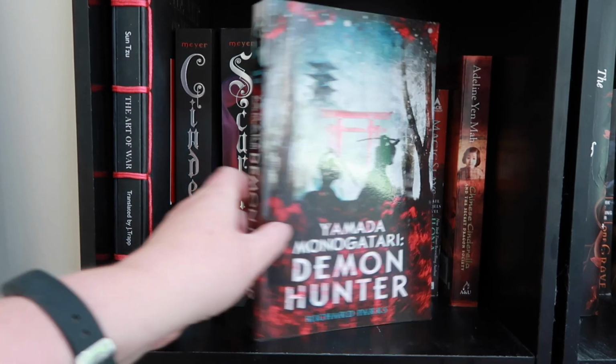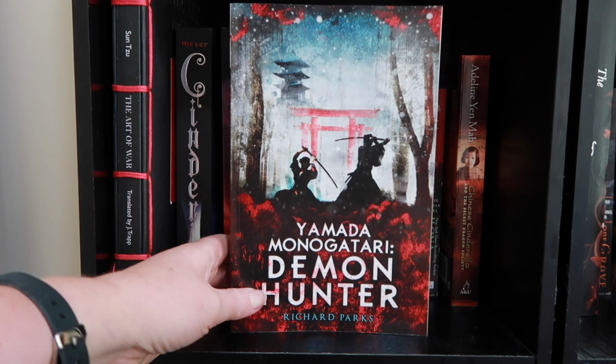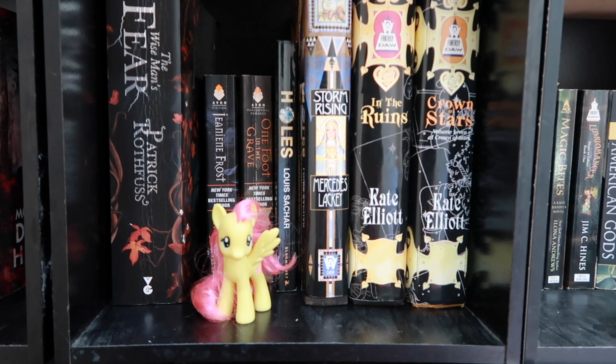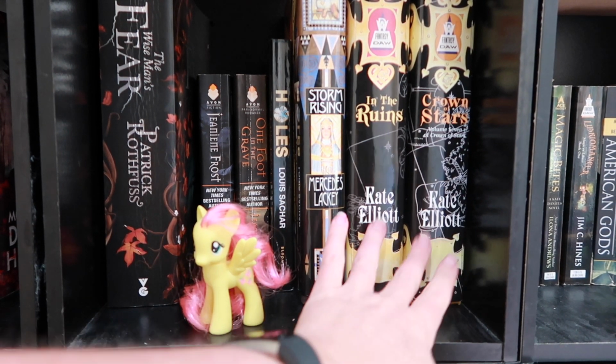I don't know much about this one, this Yamada Monogatari Demon Hunter story. So if anyone knows about this and knows whether it's worth reading, please let me know. Okay, on to orangey, yellowy, dark spines. Of course, we've got Fluttershy. I've got a couple more of that Crown of Stars series.